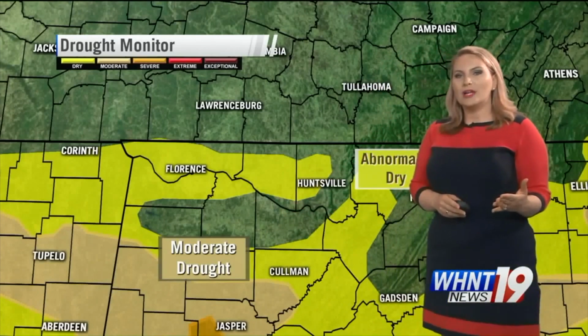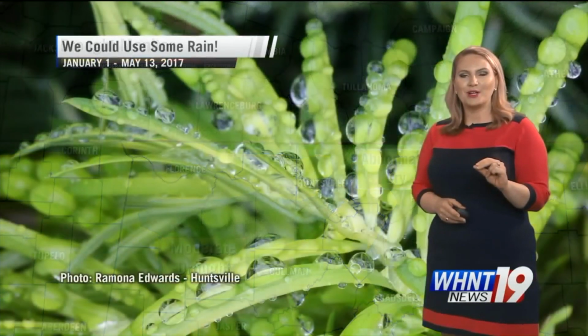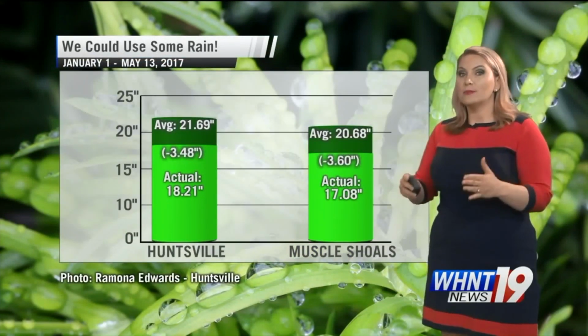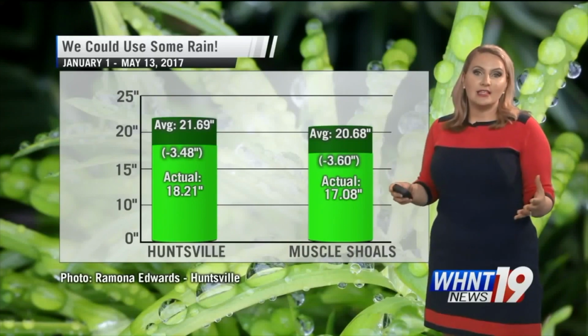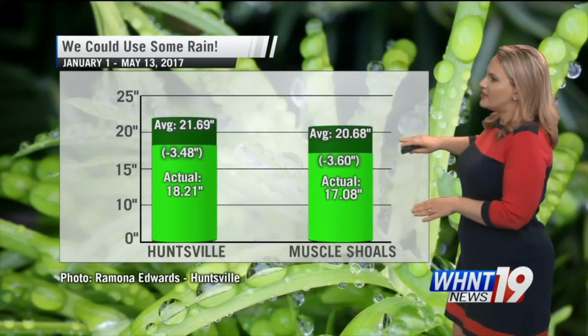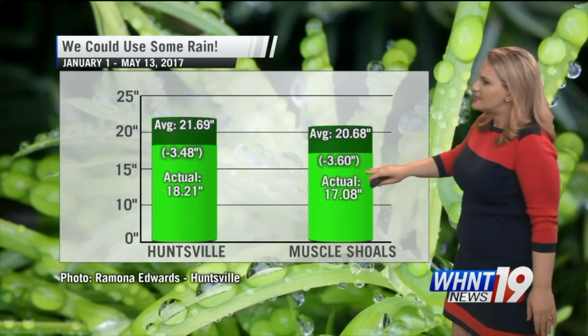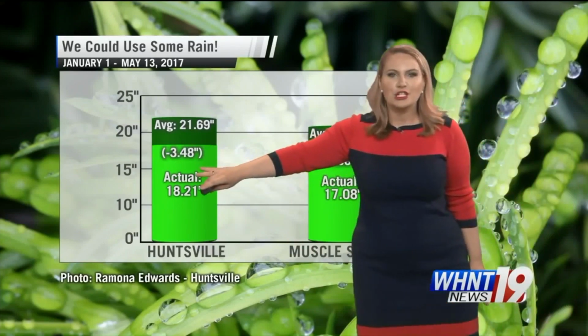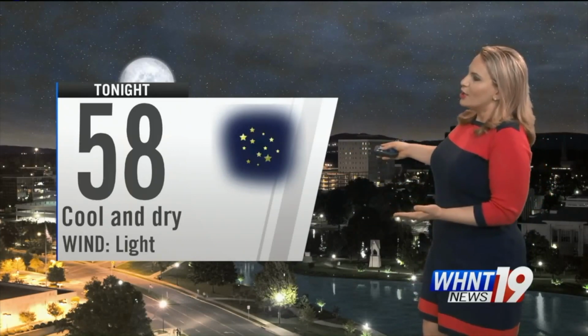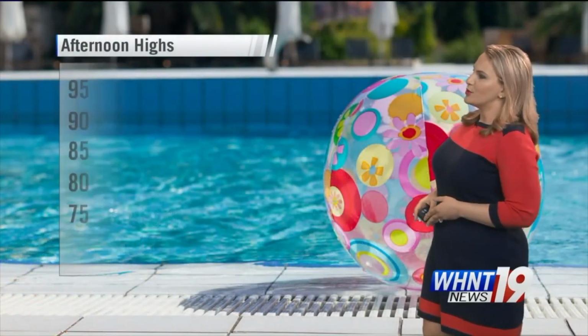This is very similar to what I saw last year. I looked in the record books, or rather I should say the archives, and what we're seeing for the drought conditions now are very similar to 12 months ago when we started to see the drought really expand here in the southeast. This is not good news. To see the rainfall deficits about 3.60 inches for Muscle Shoals, 3.5 inches for Huntsville already for May, and it's going to be a dry week ahead. That certainly is concerning, and it's something that we'll keep an eye on for you as we go through the days ahead. But for tonight, cool and dry, getting down to 58 degrees.